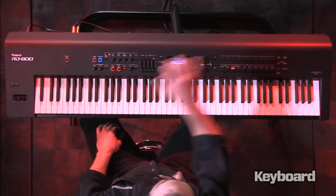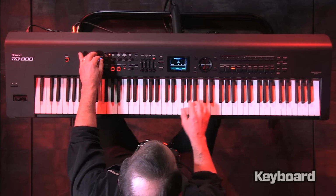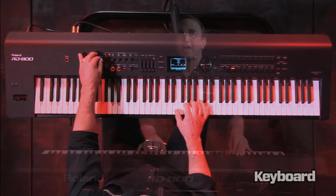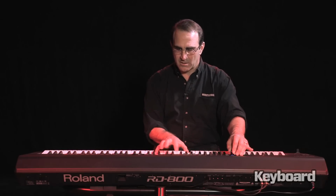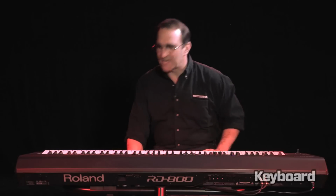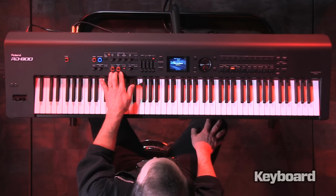On the other hand, if I go to one of the electric pianos, now what the tone color knob does is it actually changes. There's a bunch of different models in here for the Tine electric piano: silver, top, Mark I, Mark II, and dyno. And you can actually change it in real time. And then once you find a tone color you like, of course, that can be saved to a live set for later recall.